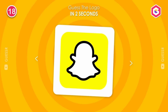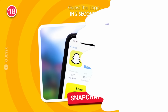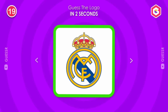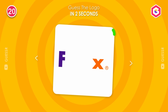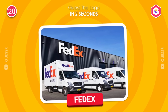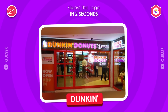Can you identify the company from this logo? Snapchat. Guess the logo. Do you recognize this logo? Can you name the brand from this logo? Dunkin'.